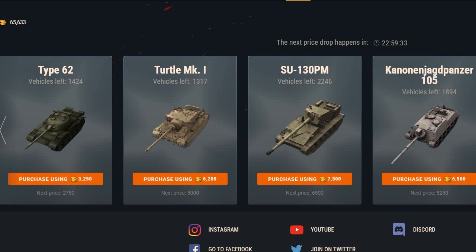Turtle Mark 1, they're not selling fast. I think there were only 1,500 to begin with, so it's not a tank people want. Tomorrow it's going to drop down to 5,000. That's not a bad deal at that price, but still, it's not a tank people want. So I would say 4,000 is more realistic for this tank. Definitely get the 252 over this, though. But if you've got every tank, then maybe you want that one.